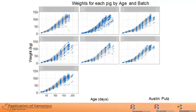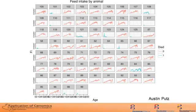And then we have lots of diagnostics to be able to see what diseases were present in the herd at that particular point in time. And Austin Putz, a graduate student in my group, will be analyzing a lot of that data. We also are going to get high-density SNP genotypes across the genome, so we'll be able to do GWAS and genomic prediction. And of course, with this in-depth data, lots of statistics and bioinformatics will be needed.